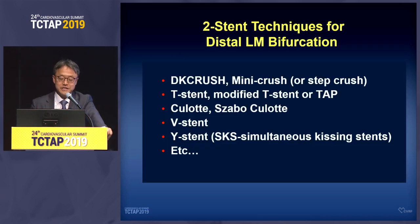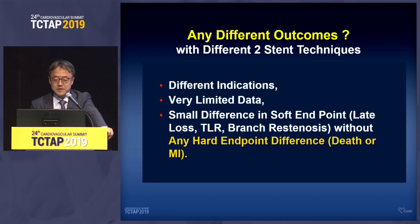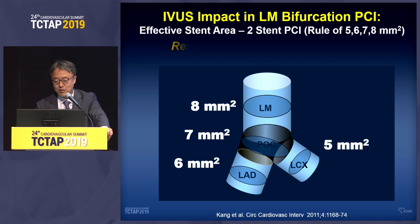In the TCTAP live case, we show many techniques: Culotte technique, DK crush, and mini crush. Nowadays, modified T and protrusion (TAP) technique with three stents is the most commonly used. Any difference according to the different two-stent techniques depends on physician experience and anatomy. There is very limited comparative effectiveness data among the different strategies. There might be a small difference in soft endpoints, but not any big difference in hard endpoints like death or MI.